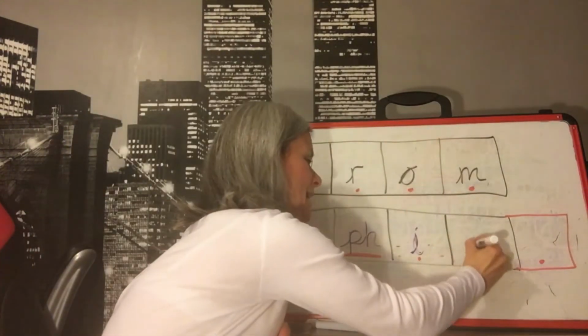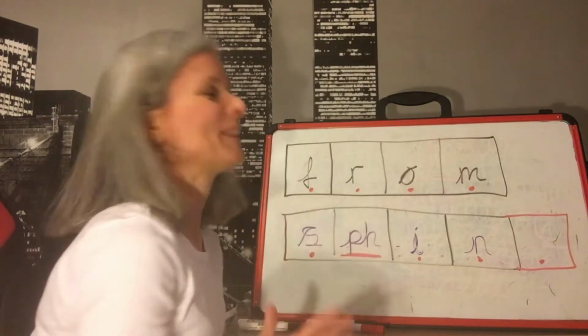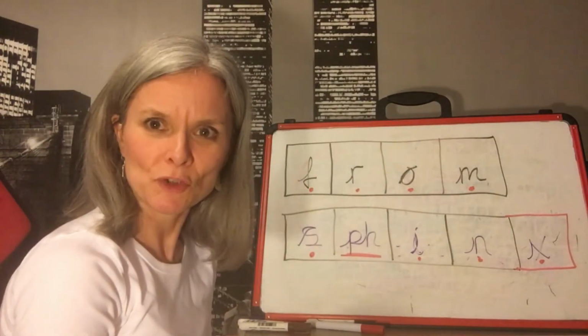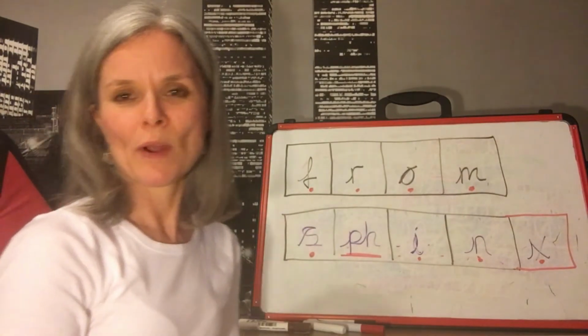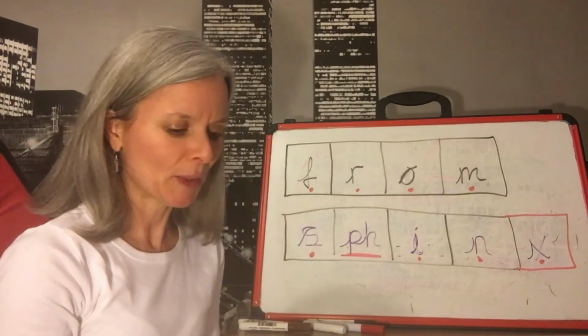Yes, it's the N for the N. And then final sound, the X. Yes, we need the letter X. Hopefully you can read that. Sphinx. That was a really tricky one, wasn't it? A bit like sphere is being a tricky one as well. Okay, I think that's enough with our phoneme frames today. Good job, everyone. I hope you managed that okay.